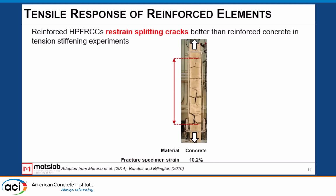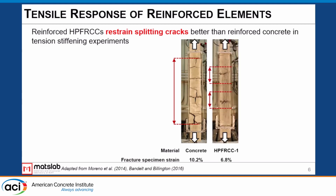This is from a while back, looking at what are called tension stiffening experiments. What we have here is a prism of a reinforced concrete element pulled in direct tension. There's a single bar that's pulled in there. And basically what you see is a long length over which the deformation spreads out. Then looking at a few different HPFRCC systems, the deformation concentrates significantly differently. Here we see these long splitting cracks, whereas with the HPFRCC system, you don't see quite the same thing. The deformation concentrates in direct tension in a different way.